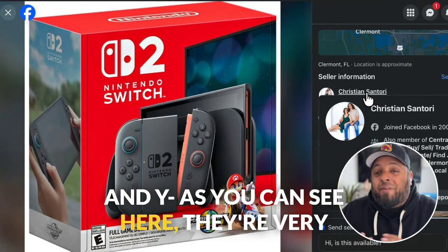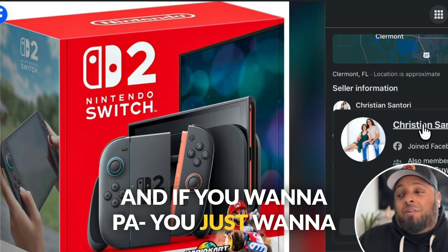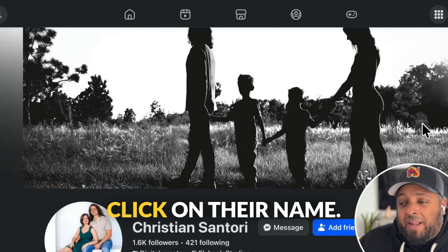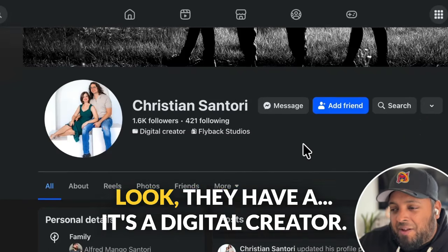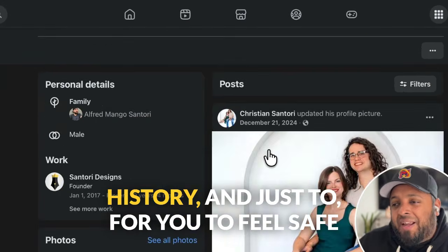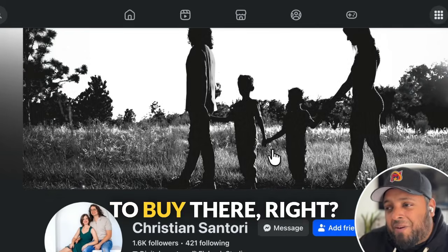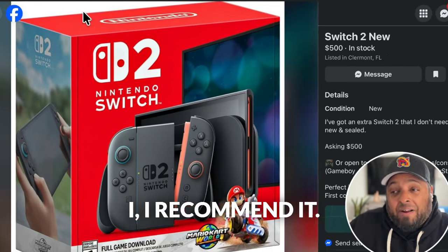And as you can see here, they're very involved, right? The picture itself. And if you just want to do a little more research, you can just click on their name. And wow, nice. Look, family of four. Look, it's a digital creator. They look great, great picture, great history, and just for you to feel safe to buy there, right? But Facebook Marketplace, I recommend it.